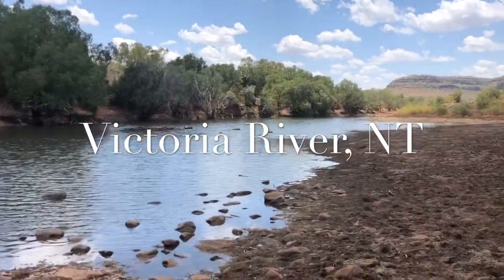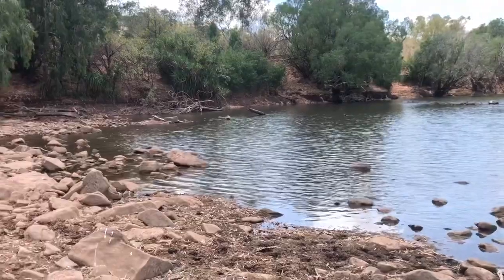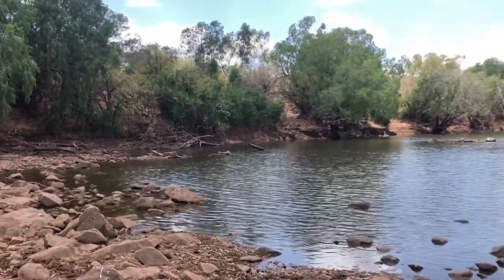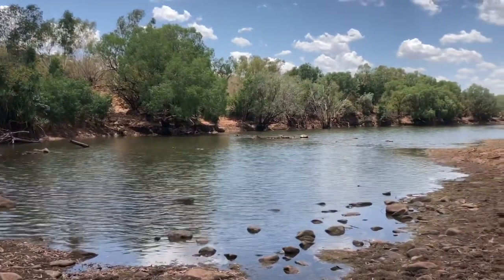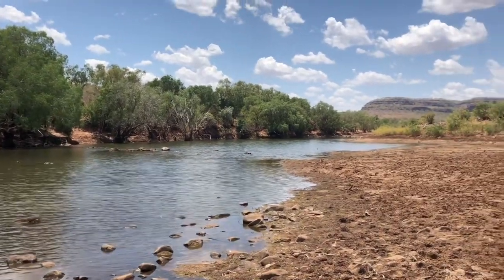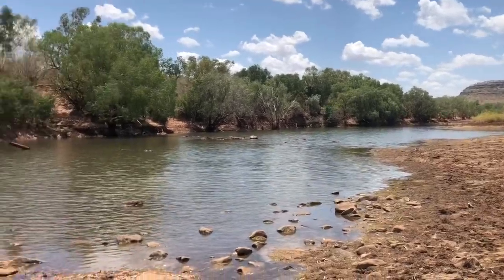Welcome to the Victoria River, about 50 or 60 kilometres east of Timber Creek. And gee, that's some inviting looking water because it's 40 odd degrees today. And as much as I'd love to jump in, we all know the possible outcome of that.